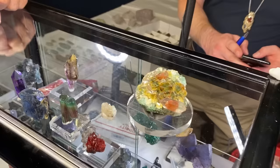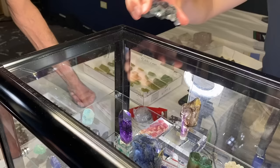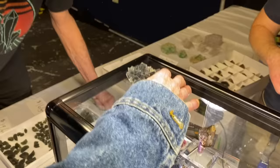Question. The zone fluorite, what's inside of it? The ochre, you mean the phantoms? Yeah, it has like the nice purple corner phantoms and also the central ones. That's an Okarusi piece from Namibia. Really, really good one.